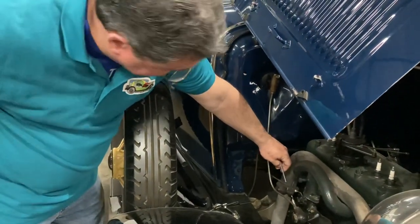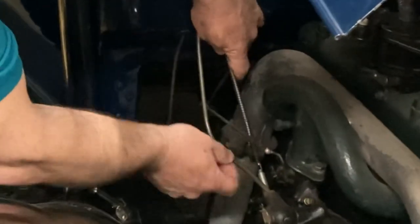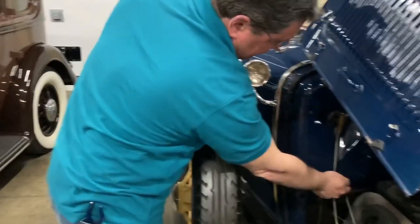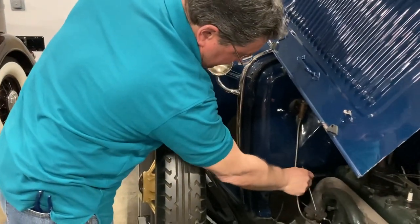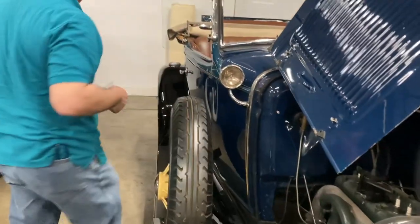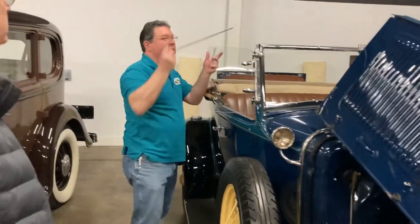But so what we got to do now is we got to save this, because we're going to need this. So I'm going to have to bring the washer, the little cupped washer there, and then the sleeve that fits over here to there. But this will work again.